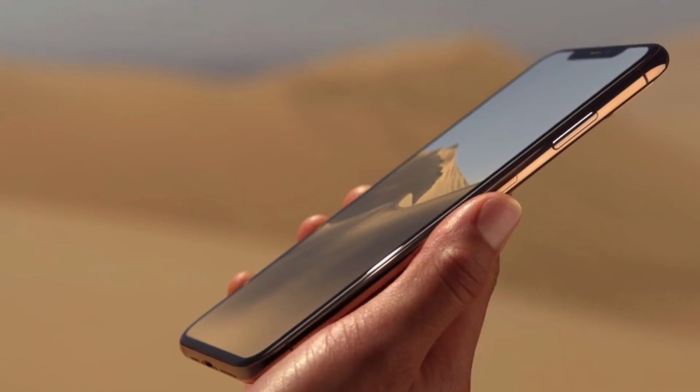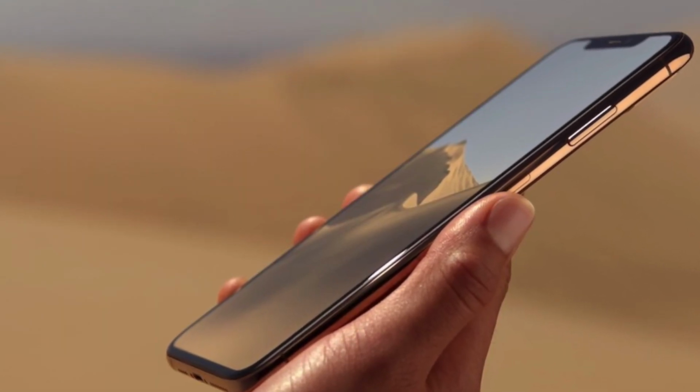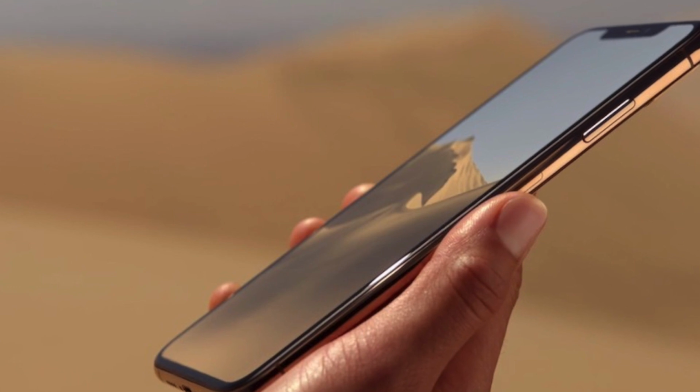In my mind, the only people who should get the XS or XS Max are the people who have the iPhone X and still want that slight upgrade, because you're going to get that amazing A12 Bionic chip, a nice upgrade in the camera, and that gold color if you want. There's some reason to upgrade, but there's no reason to buy it over the iPhone X. You see where I'm getting at?